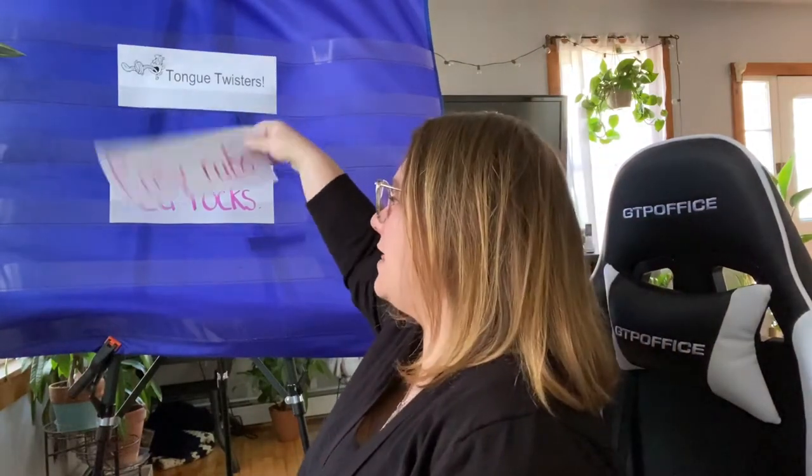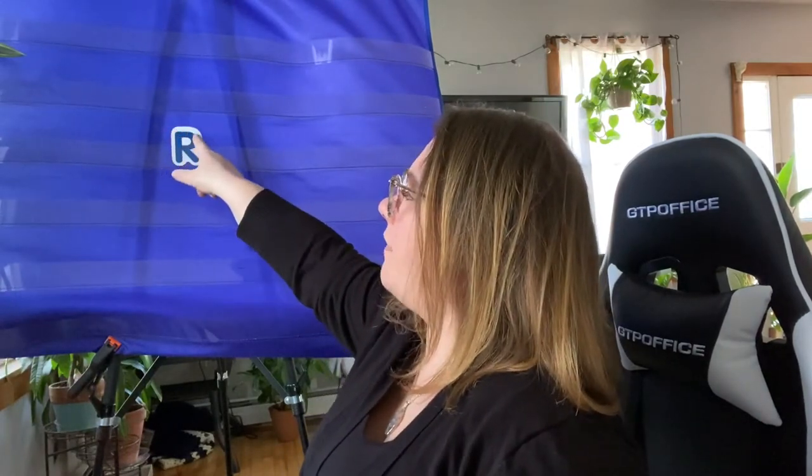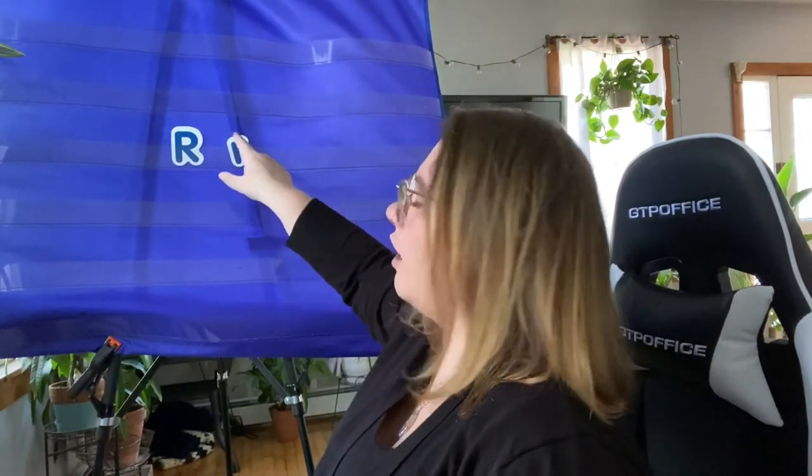Okay, I'm going to take these guys out because we are going to think about the letter R. Let's find out what words begin with our letter R. I spy the uppercase R. This one is a long line down, frog jump back up to the top for a little curve, and then a little line, R. And here is our lowercase R. It's a short line down with a little curve at the top, down, R.